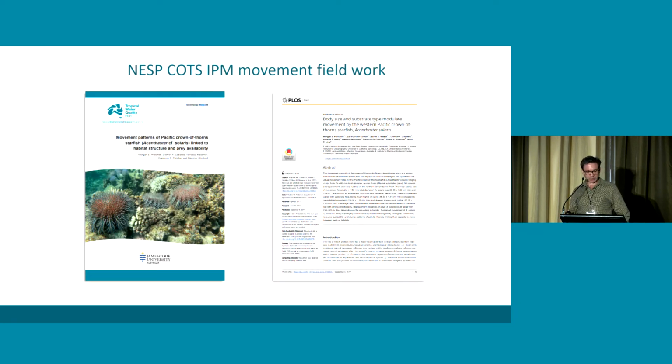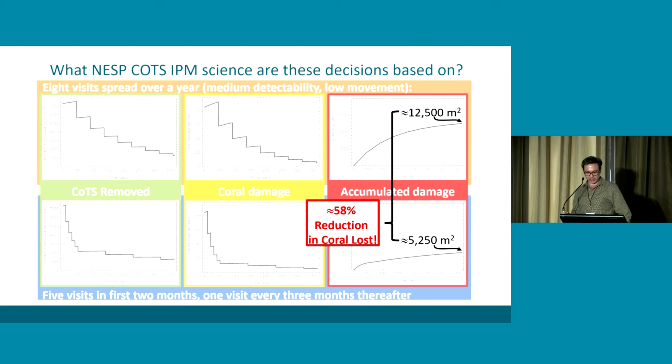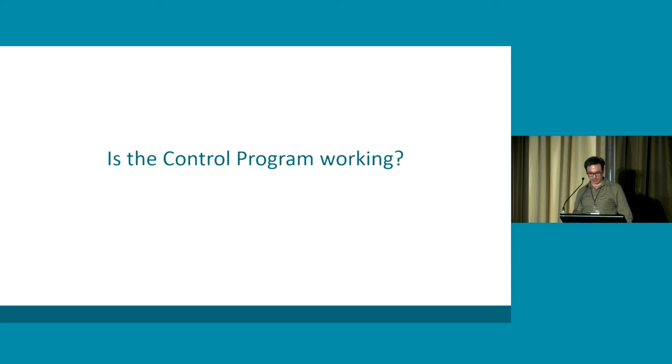This conclusion has since been supported by Morgan Pratchett and his team's NESP fieldwork, showing that when food is abundant, COTS don't move very much. As part of our NESP research, we modelled the optimum management strategy under these conditions and found that frequent revisitation saved the most coral. So the NESP DSS recommends that every site is dived every voyage, or roughly every 14 days. And this is significantly different to what was happening prior to NESP, where sites were revisited every 3 to 6 months at most. So this is yet another concrete real-world example of how things have changed on water as a result of NESP research and how it's driving improved control of COTS on the GBR.